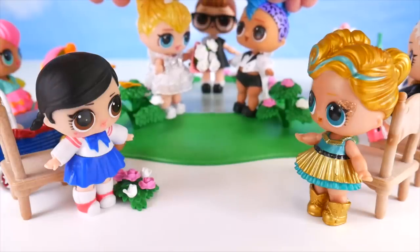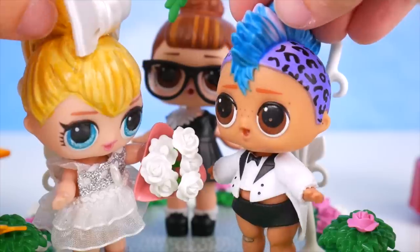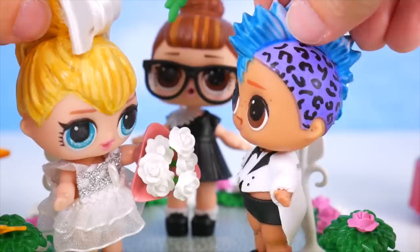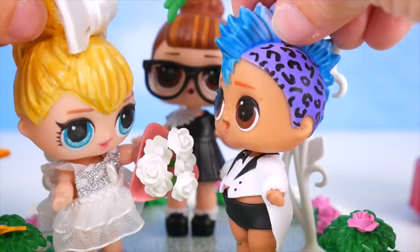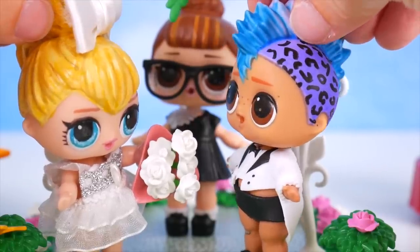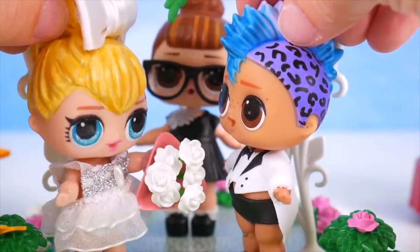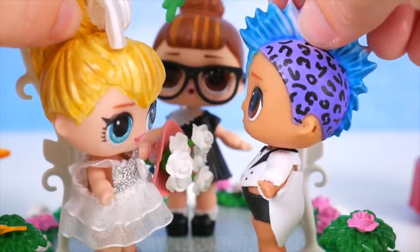You may all be seated. The bride and groom have chosen to say a few words to each other. Hey, JoJo. Hi, punk boy. I'm so glad I get to marry you today. From the first time I met you, I knew you were the right one for me. You're so kind and caring and sweet, and I'm so glad I get to marry you today. Oh, punk boy, that's so sweet. That's why I love you so much. You're caring and sweet and so thoughtful. This is the best day ever. Okay, baby, I think we're ready.